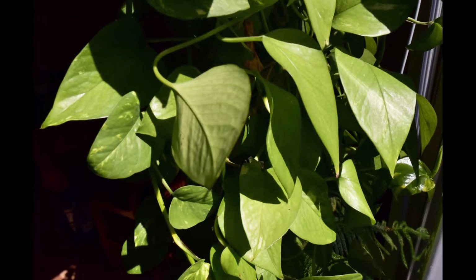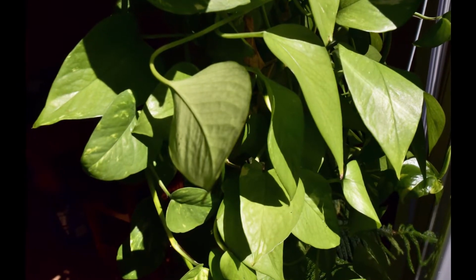And we have the golden pothos. I think that's everything. Start with those plants, and they're really easy to care for. So if you're just getting into indoor gardening or indoor plants, those are the easiest to care for.